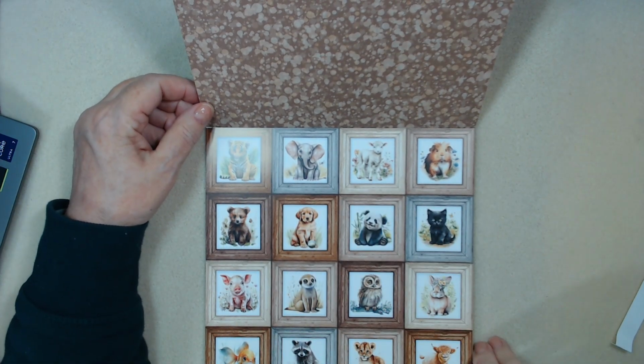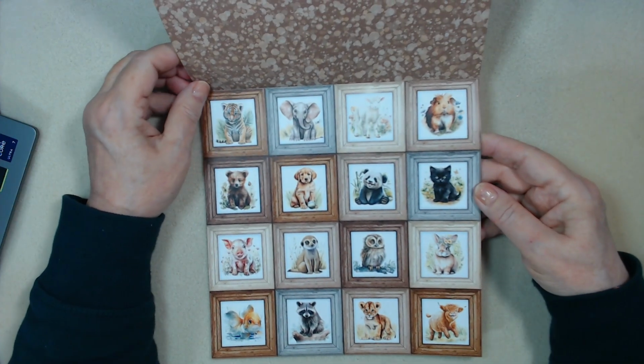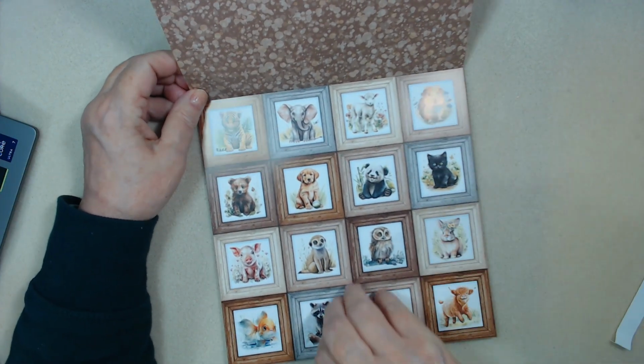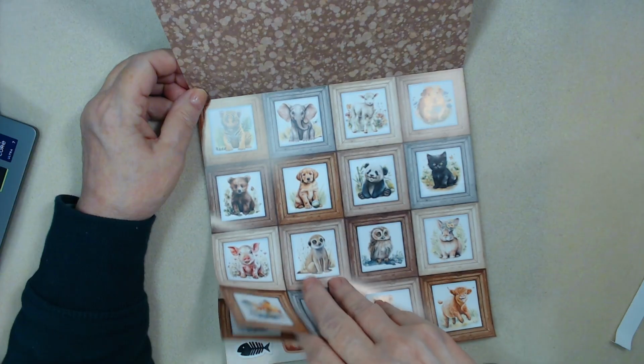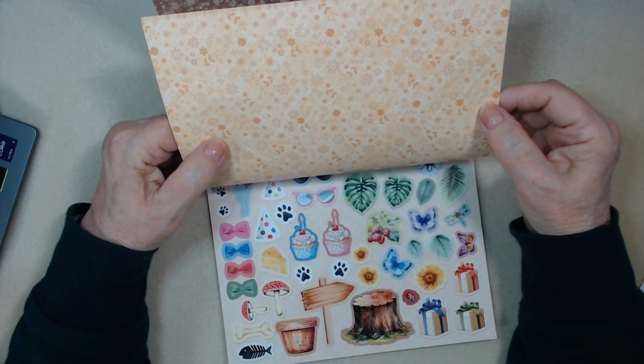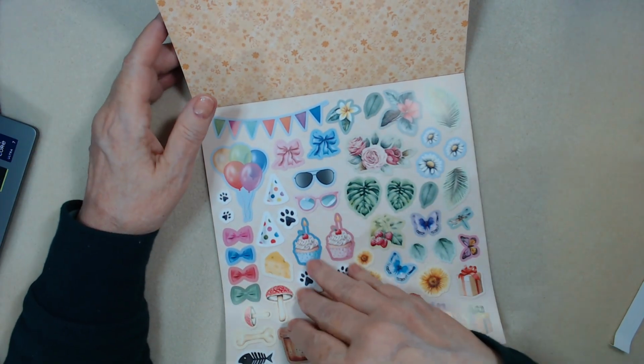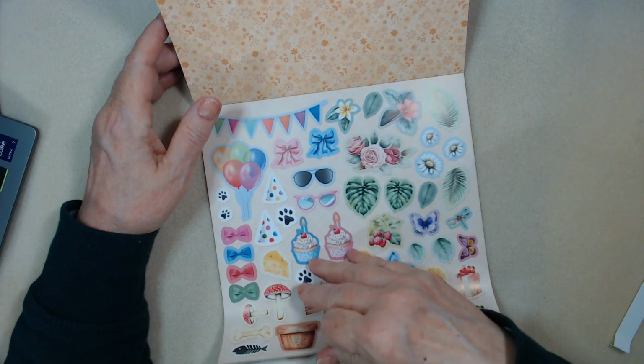So you can see what the images are, hopefully. Yep, except for the glare. There we go. So there's four of those, and the back of that is a yellow and darker yellow tone on tone floral. And then these are all cut aparts, I think, yes.